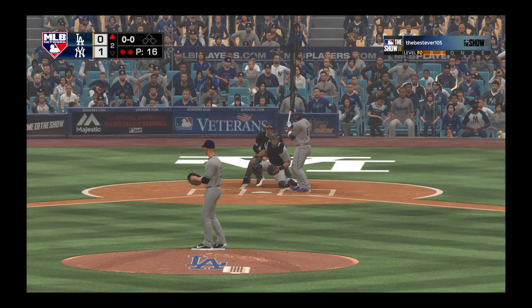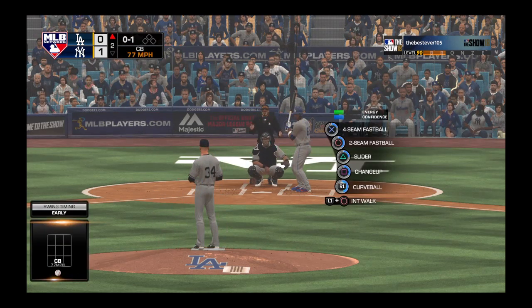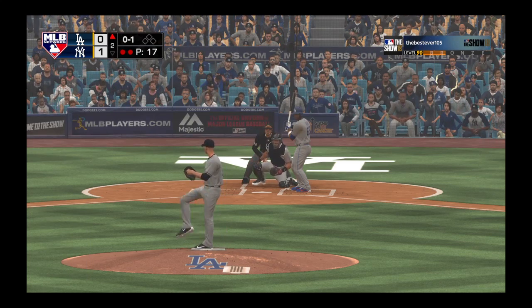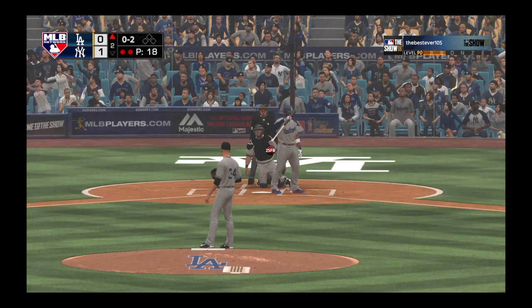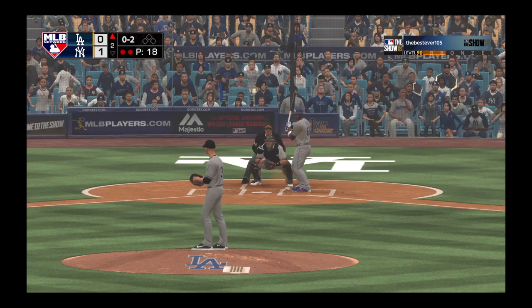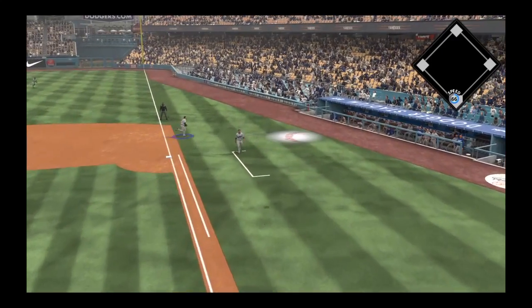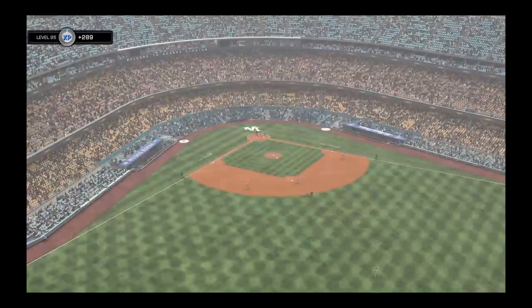Into the box, Yasiel Puig. He'll work on keeping this top of the second alive. Swung on and missed. It's 0-1. Popped him up. Voit in foul ground. No trouble with this one, and the inning is over.